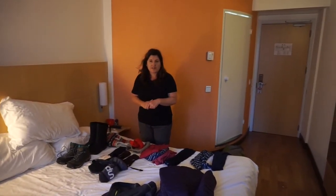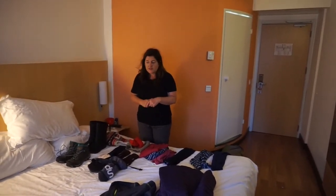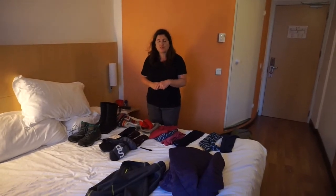Tonight, because we're not sure exactly how cold it's going to be, we also take a bag with a couple of extra layers just in case, but so far we've managed to stay pretty warm and toasty.